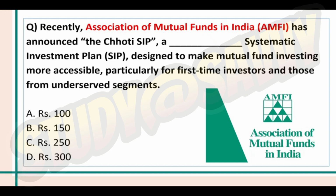Recently, Association of Mutual Funds in India, AMFI, has announced the Choti SIP, which is a systematic investment plan designed to make mutual fund investing accessible for first-time investors and those from underserved communities. So people who are first-time investors and are associated with the underserved communities or segments, they can invest in this SIP, that is known as Choti SIP. You have to tell me that this SIP is of what amount. So this SIP is of rupees 250 amount. Okay, this is known as the Choti SIP.